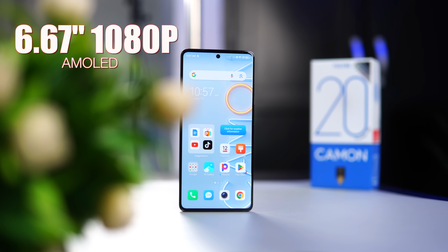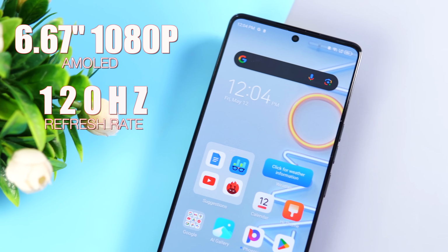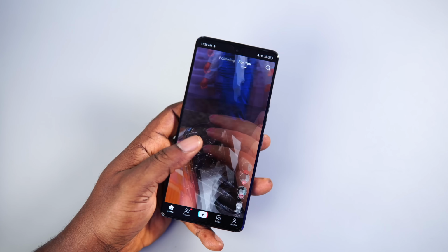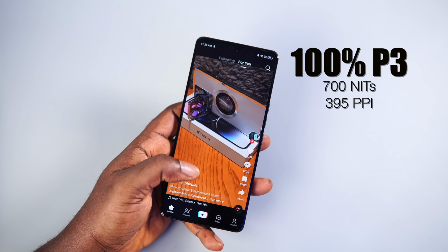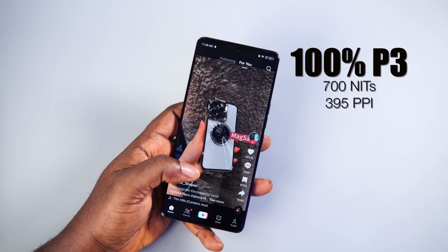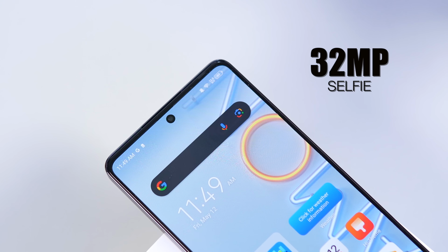Now, for the display, the Tecno Camon 20 Premier comes with a 6.67 inch 1080p AMOLED display with a 120Hz high refresh rate and a touch sampling rate of 360Hz. It supports 100% P3 color gamut and up to 700 nits of peak brightness and 395 pixels per inch density. There's no word from Tecno that describes the kind of protection layer that we have on this display, something like Gorilla Glass 5 or Gorilla Glass Victus. The display uses a punch hole style that houses a 32 megapixel selfie camera.